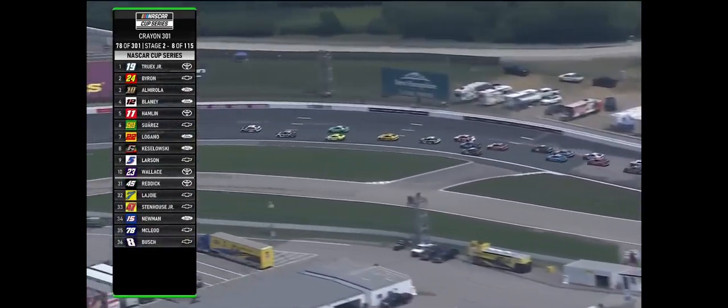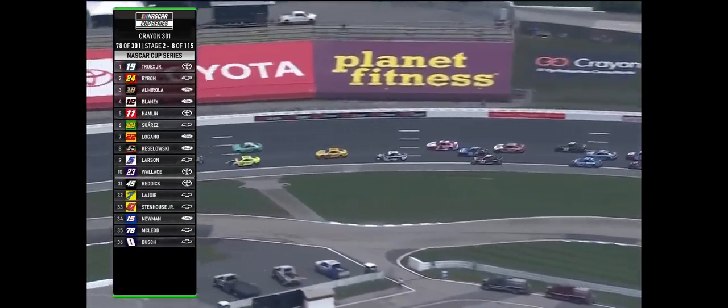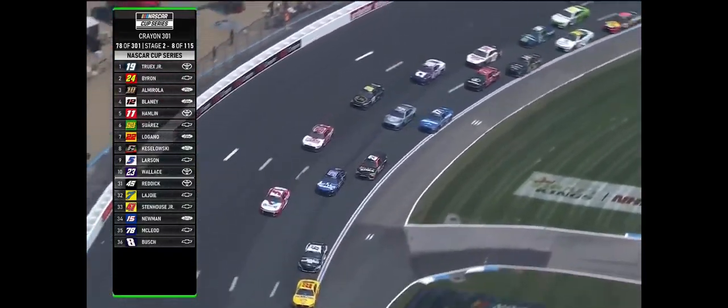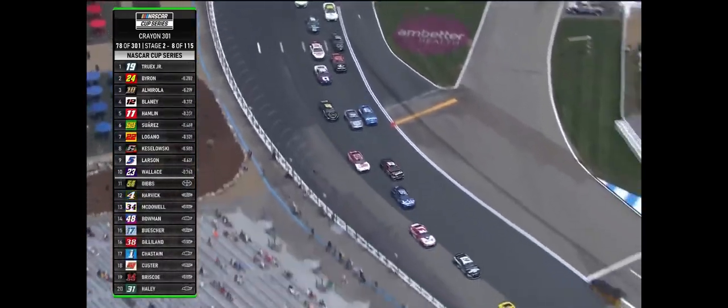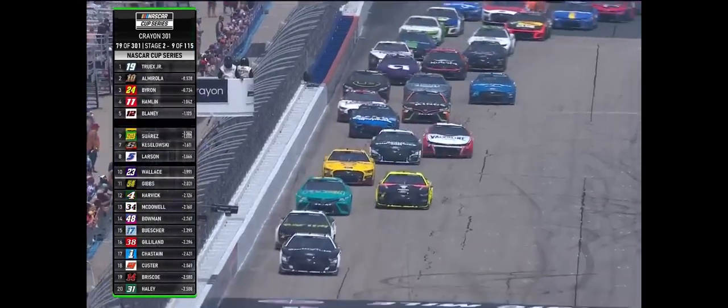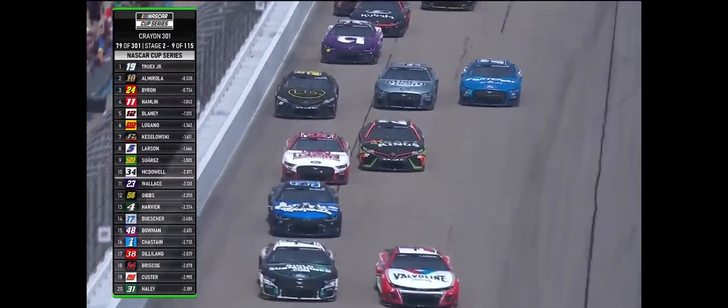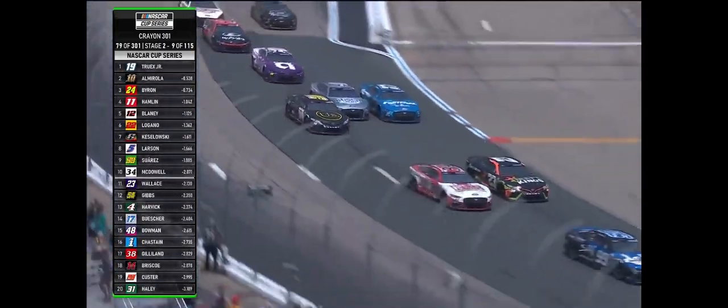Ty Gibbs back here in that 54 up the racetrack. See Bubba Wallace look to the inside there of Suarez. Couldn't make the pass happen. 3 wide there with Harvick in the middle. Here comes the 5 of Larson to the inside of Brad Keselowski.